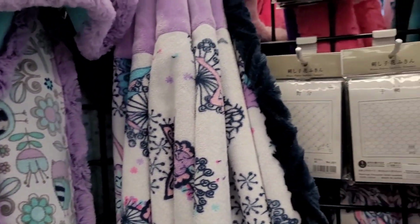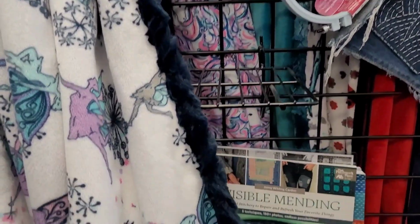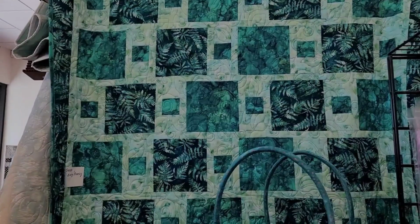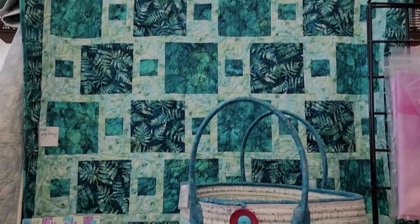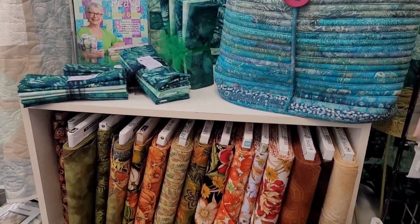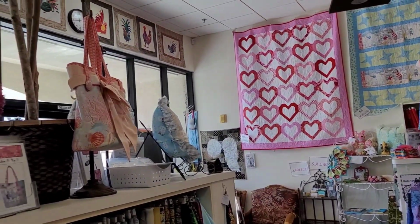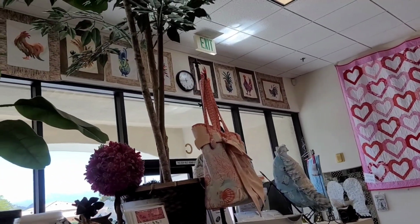More cuddle. Look at all that cuddle. Cuddle, cuddle, cuddle. And these are the 3-yard quilts by, why can't I think of that lady's name? I'm going to be doing some 3-yard quilts coming up pretty soon, so stay tuned for my take on her 3-yard quilts.